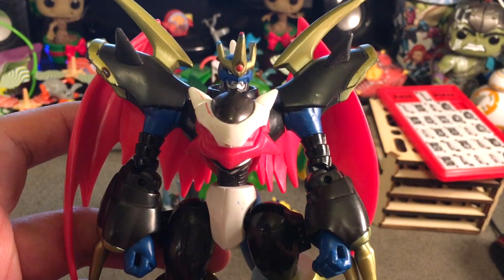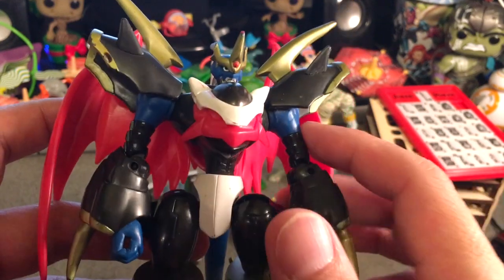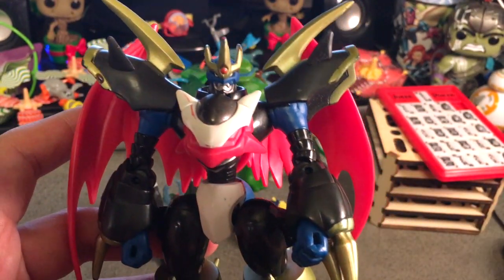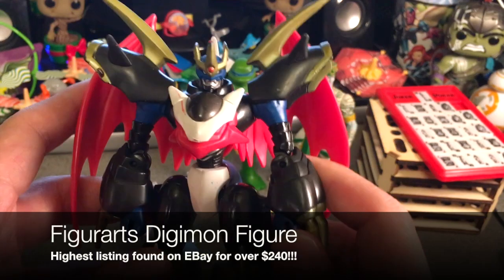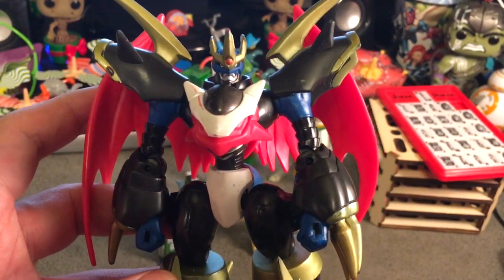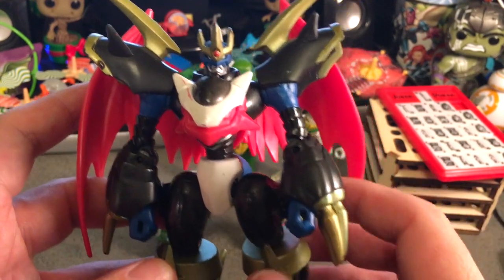From a place called Sure Thing Toys, it's $72.99. And on eBay, before shipping, I have listings that list this as high as $241 without shipping. Oh my gosh. So yeah, Figuarts is an amazing toy line. They make hyper detailed Street Fighter figures and Star Wars figures. There's no end to them.